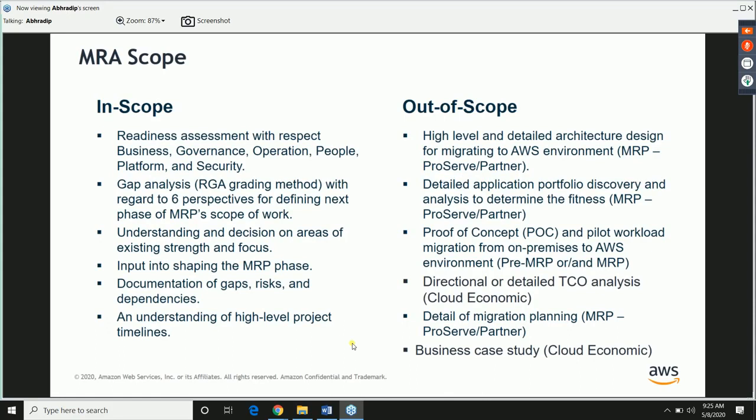In order to understand MRA, we have to have a clear idea about what is in scope for MRA and what is out of scope, so that there is no confusion. Because from a name perspective, migration readiness assessment and migration readiness and planning may seem a bit similar, but migration readiness assessment is a very high-level, one-day workshop in which you get to understand the customer. And there are a few specific areas that we focus on.